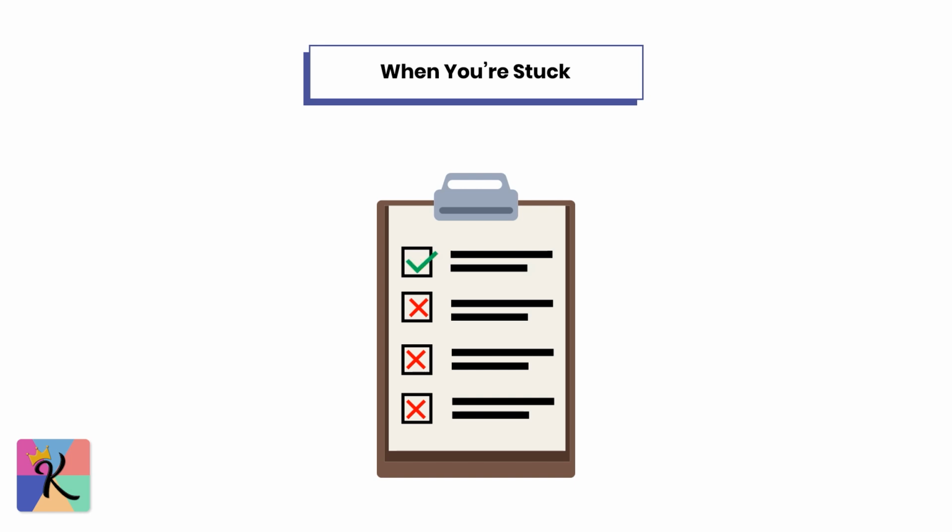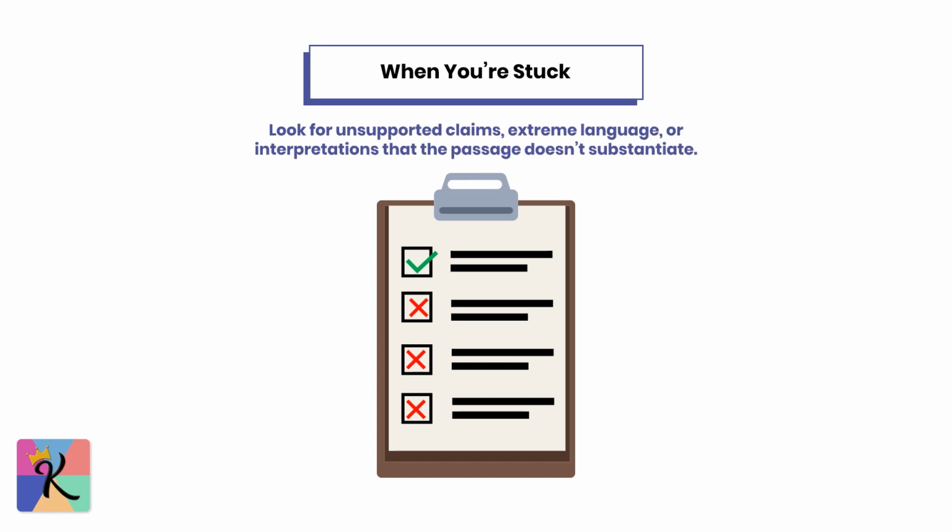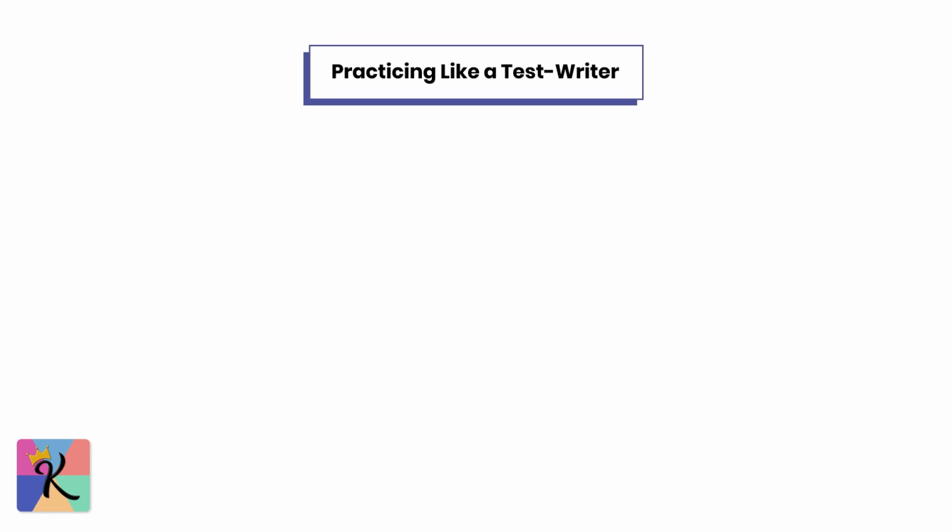Attack the answer choices critically. Look for unsupported claims, extreme language, or interpretations that the passage doesn't substantiate. For example, if one choice generalizes too much beyond the scope of the passage while the other sticks more closely to the text, the latter is probably the correct answer. Practicing like a test writer.